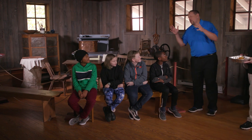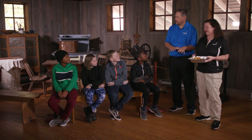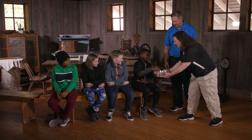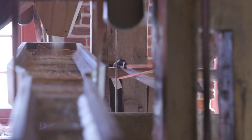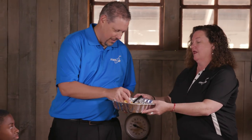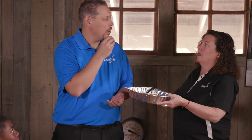You all did a great job learning about simple machines today. We got a chance to see how they're used here at the mill and how we still use them today at the National Air and Space Museum. I have snacks. Yeah. Woo! I have cornbread made with corn that was processed here at the mill. This looks delicious.